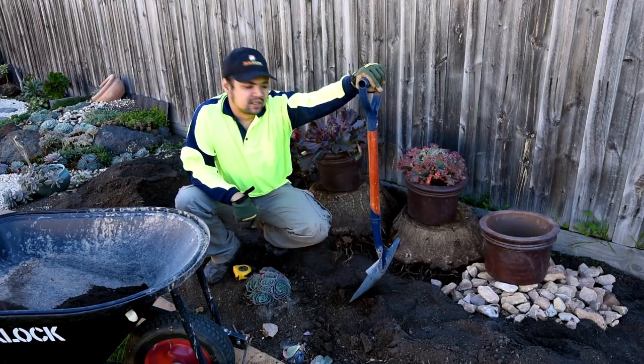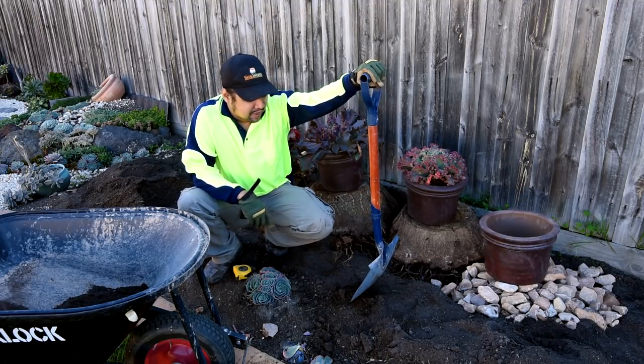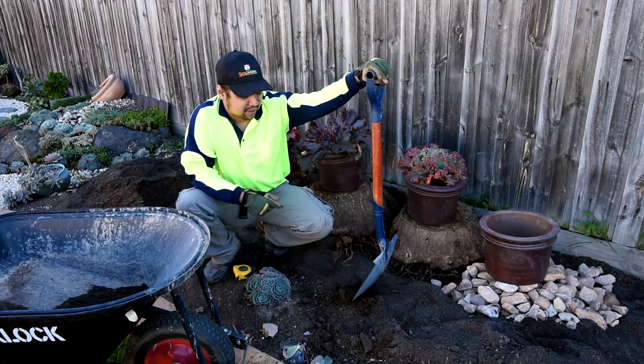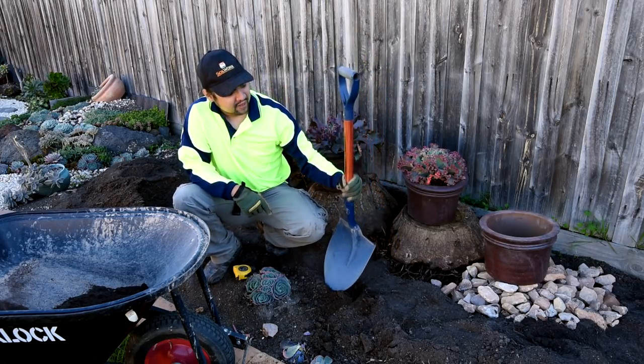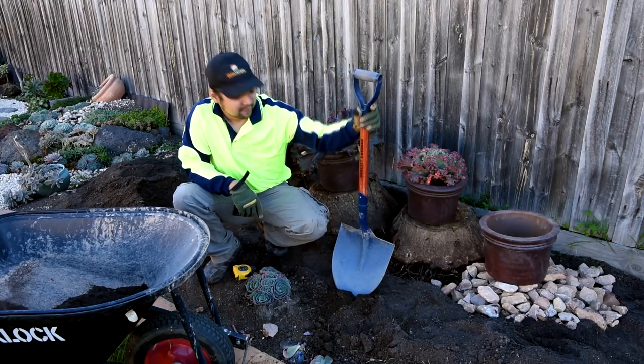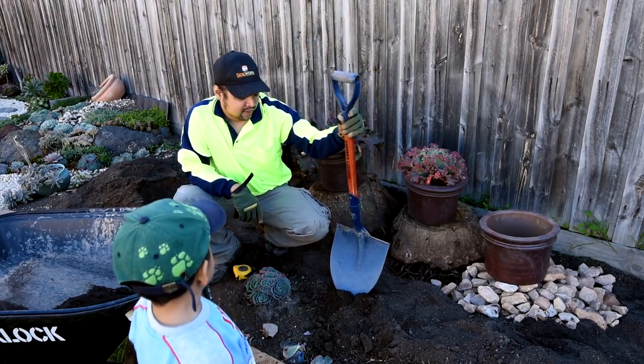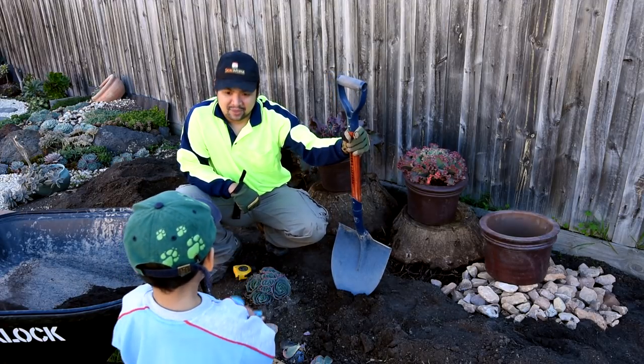On the matter of shovels though, when dealing with soil or dirt or something loose like this, there are better shovels than this. What I have right here is a D-shaped shovel. This is best suited for digging.